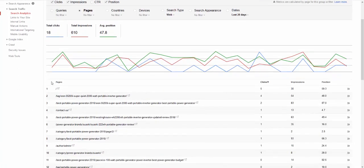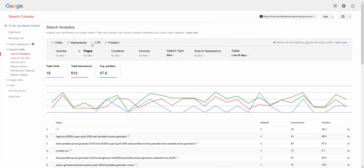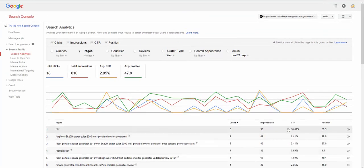Ranking. I can also see all my pages and which ones are getting the most traffic and the most clicks and the click-through rate if I want to. There we go. So that's getting 16%, 7.69, 2.41. I can see all the queries.